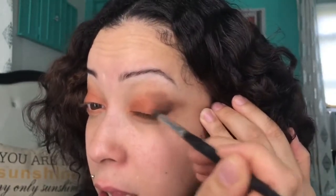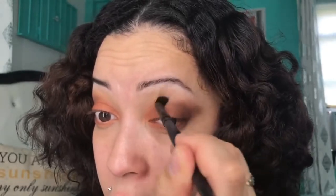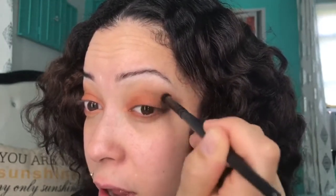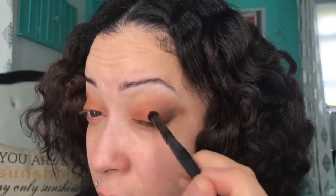See? You just bring it up. And you can use the one with pigments to blend on the outer edge. But as you're coming in, let's see, you need to get that other brush to blend that out. And then feather strokes, you feather it when you're on top of the lid. When you're in the crease, you can just blend. But when you're on top of the lid, you want to feather it into that color so that you have that seamless blend.